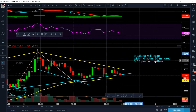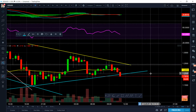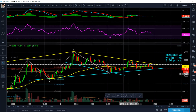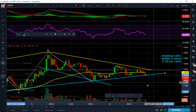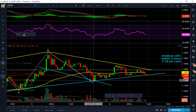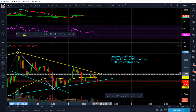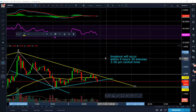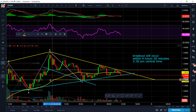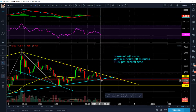Okay, so now that we have all of this formed, what we can do is draw a lot of things here, okay? I wouldn't exactly say this is coming down yet. So I'm gonna delete this here. So right now, yes, we have this shape that we see right here, right? But usually what could happen is we'll end up getting a line like this, okay? Like that. So if this ends up breaking, we can now assume that it might actually turn into a different one. So if this symmetric triangle breaks, once again, we can assume that it might just end up turning into a descending triangle, okay? A descending triangle, which is pretty bearish.